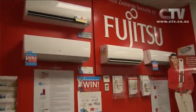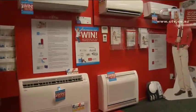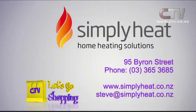A full range of Fujitsu heat pumps. Just incredible. We also have ducted heating systems from Fujitsu. We have Mitsubishi heat pumps, and we have Daikin. So we have a comprehensive range. Simply Heat, make sure you come on down here for the expo. It's only this weekend, Friday, Saturday and Sunday. Simply Heat, home heating solutions. Remember, Expo Friday, Saturday and Sunday this weekend.